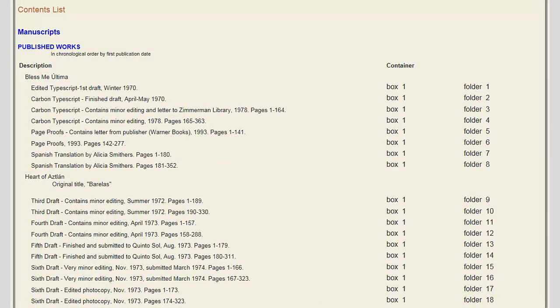After looking at this section of the finding aid, I can go to the reference desk in the Center for Southwest Research and say I would like to look at the Rudolfo Anaya collection, box 1, folder 1, and they will bring me the first draft of Bless Me, Ultima. I would be able to see this unique document and gain firsthand knowledge about his writing process.